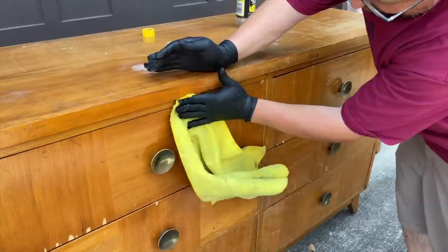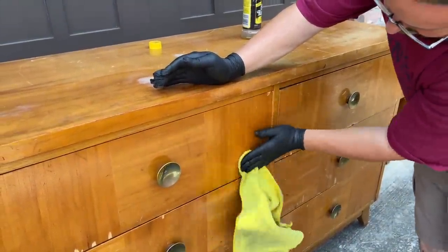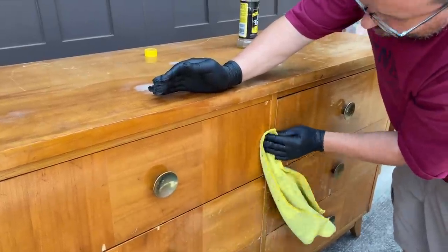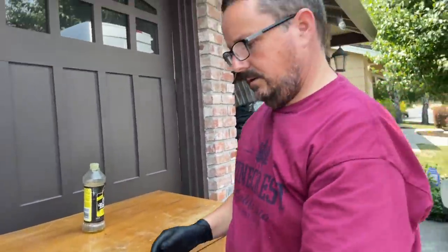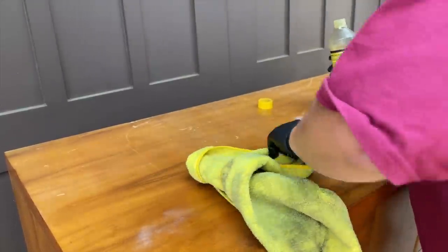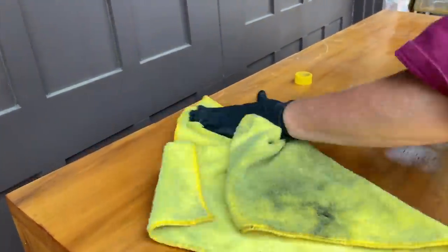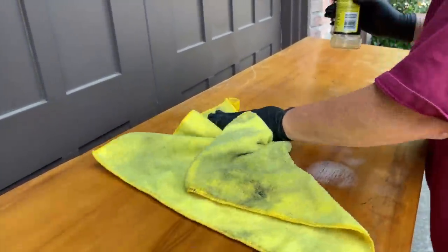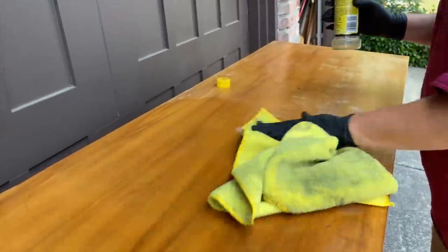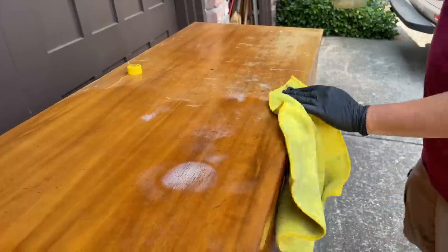Doesn't take much to make it look a whole lot better. Unfortunately, those scratches aren't coming out, but at least they kind of blend in a little more. Wow, right? A little bit more. Oh, hope I have enough oil for this job. Yes, look at that. Crazy. Pretty good, right?